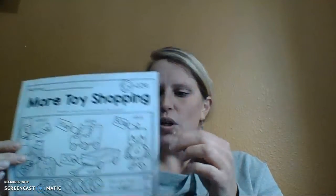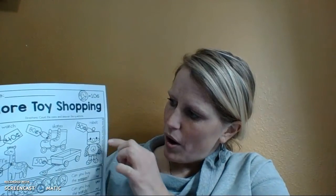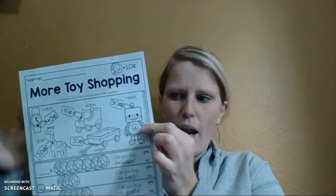So, as I'm looking at my toy shop paper, if I wanted to buy this robot, I need to be able to read and say, oh, it costs 30 cents. What pieces of money could I use to make 30 cents? That might be kind of tricky. I know I could use 30 pennies because pennies are worth 1. Let's count how many dimes it would take to get 30. Let's count. 10, 20, 30. It would take 3 dimes to make 30 cents.